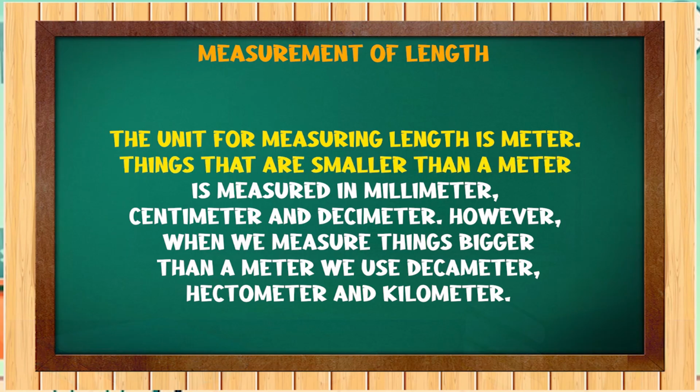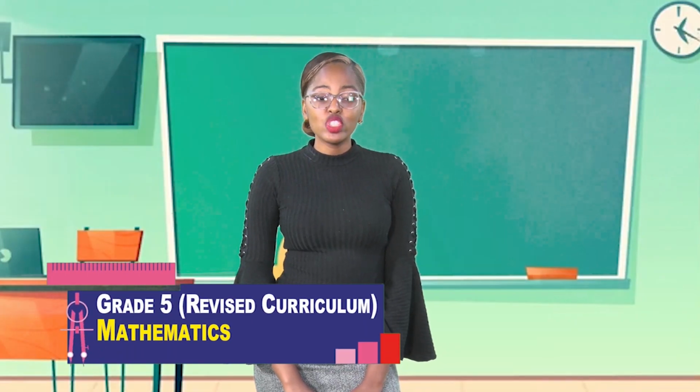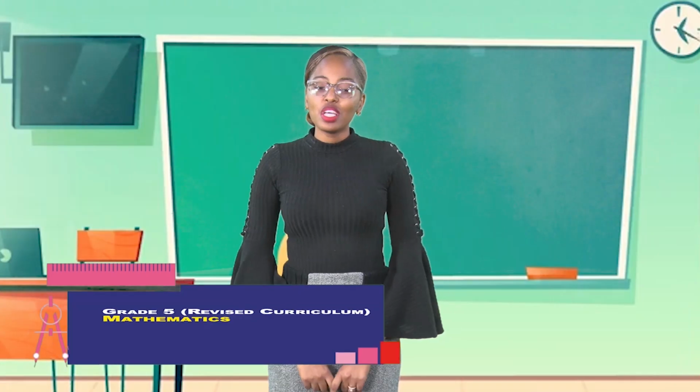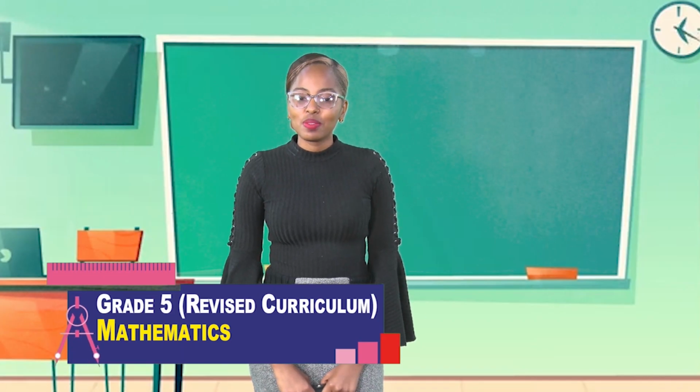Things that are smaller than a meter are measured in millimeters, centimeters, and decimeters. However, to measure things bigger than a meter, we use decameter, hectometer, and kilometer. Let's now look at the abbreviation for these units of length. Millimeter is represented by mm, centimeter is represented by cm, and meter is represented by m, while kilometer is represented by km.